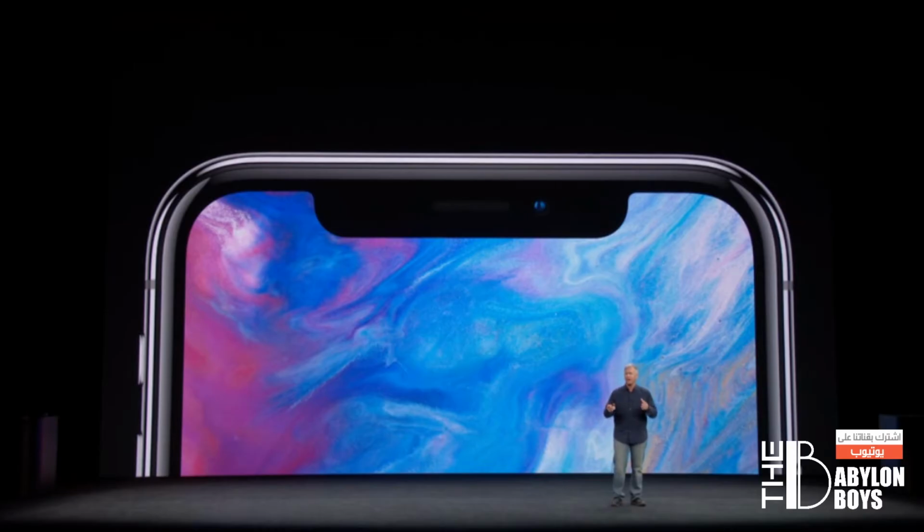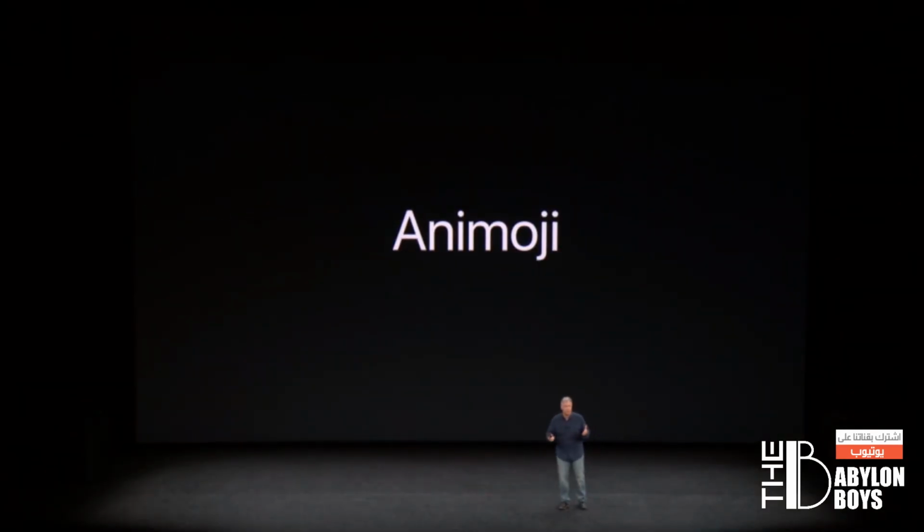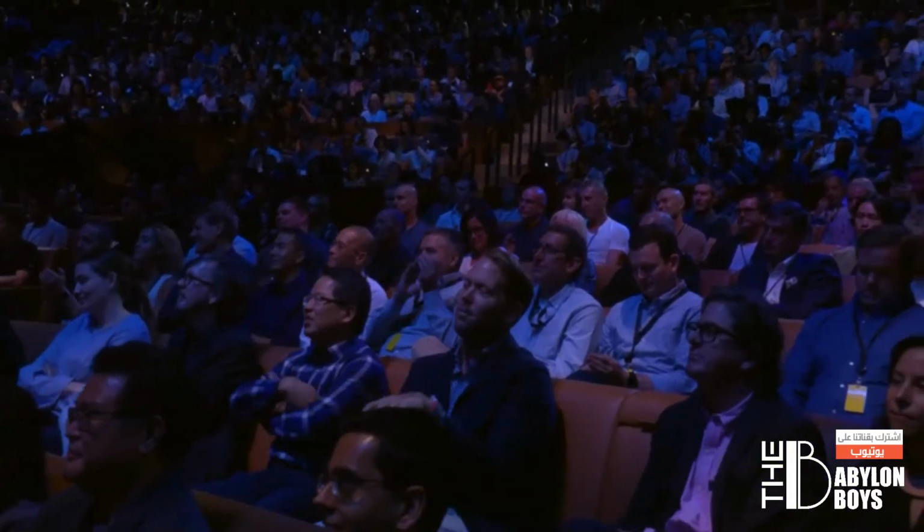But the team decided to create another great experience with it as well. This is a fun one. It has to do with emojis. Now, we use emojis to communicate with others and to express emotion. But of course, you can't customize emojis. They only have a limited amount of expressiveness to them. So our team created something called Animoji. These are animated emojis. These are emojis that you control with your face.